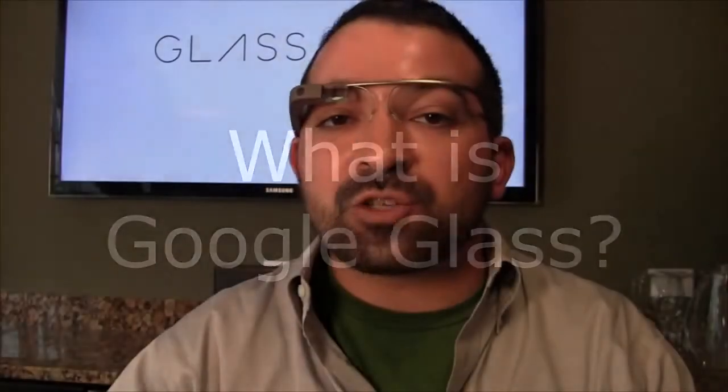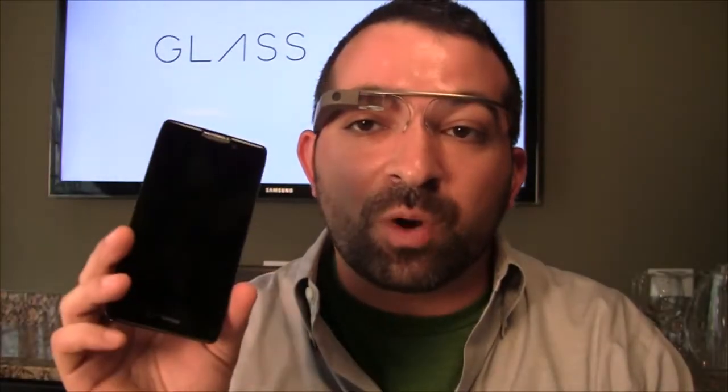Google Glass is an Android-based headset that connects to your smartphone with Bluetooth so it has access to internet, GPS services, and other features. It's got a 5 megapixel camera, microphone, can play back audio, and essentially you can keep your phone in your pocket, see everything through Glass, and perform a ton of smartphone-like functionality.